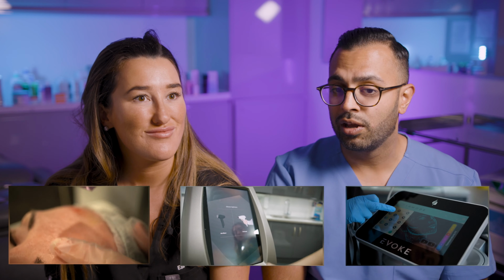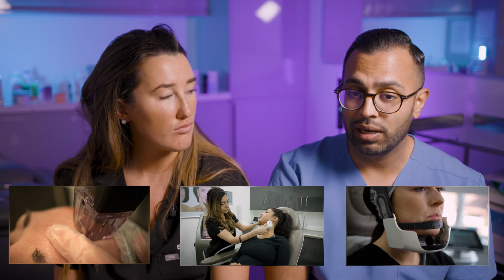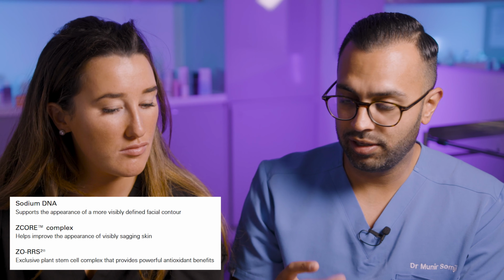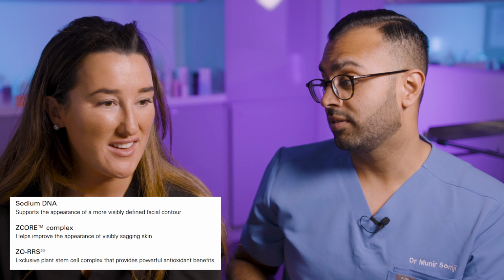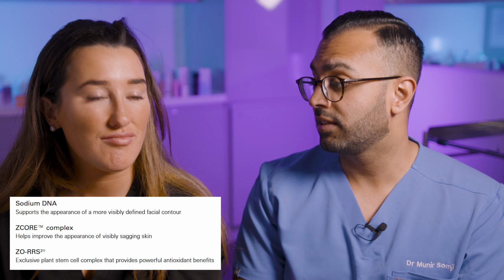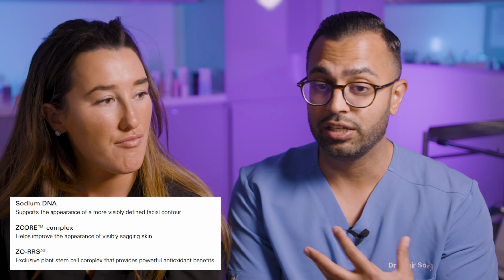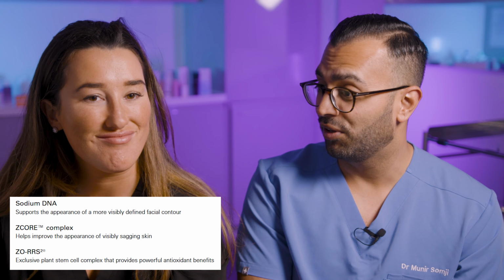So like Morpheus, Soft Wave, microneedling, Primex, Evoke. Again, it's a plant stem cell based formulation. One of the things that I like is the sodium DNA in this, because it works alongside the skin matrix in terms of stimulating fibroblast activity. So fibroblasts, what do they produce? Collagen and elastin. So that's what you need. If you're going to have a collagen-inducing treatment, then this is the one for you.